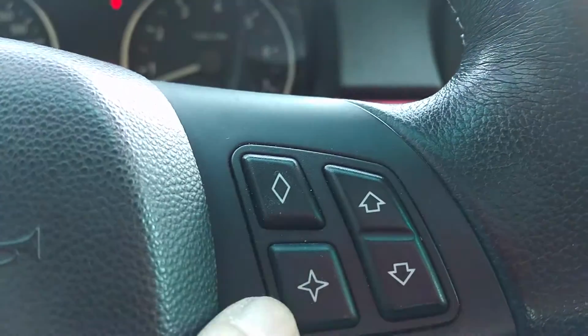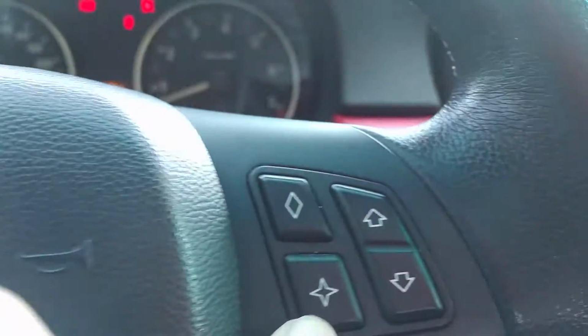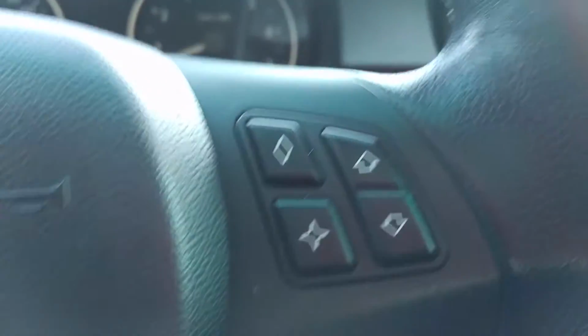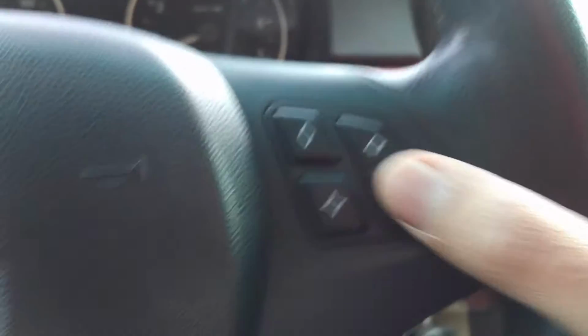So that's in the dash. These buttons right here are customizable buttons, so you can basically set them to whatever you want them to do, like mute the radio, give a voice command, or switch screens or something like that. That's to change channels on the radio or whatever you're listening to.